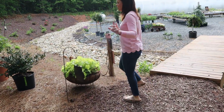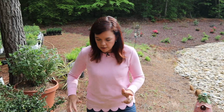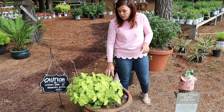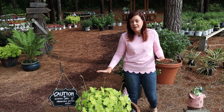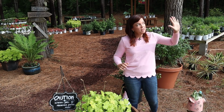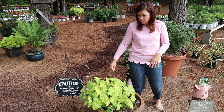But if you remember Lemon Love that was over in that trial garden, look, this is a Lemon Love that we have had in this pot. This will be its 3rd or 4th year in here. I do nothing to this plant. It just sits in the container, it gets watered, but during the winter, it stays right here. It does get the hot afternoon sun, as you can see, and it does great. It's getting ready to bloom.